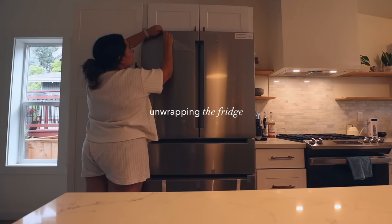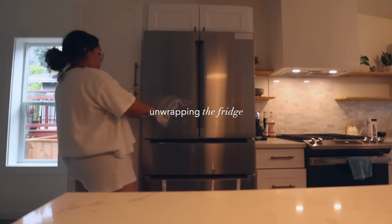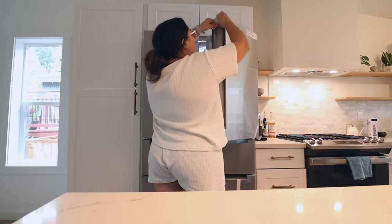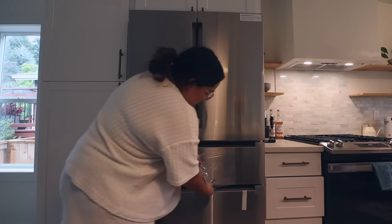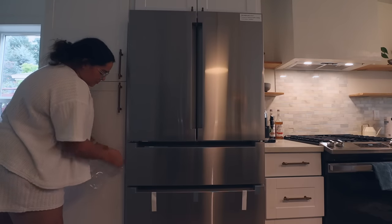I also have not fully unboxed my fridge slash freezer, so let's see that. Wow, she's so pretty. Oh my gosh, I love my fridge.